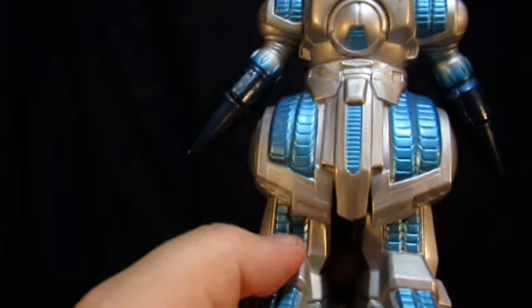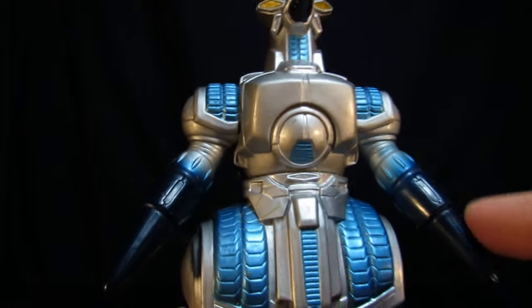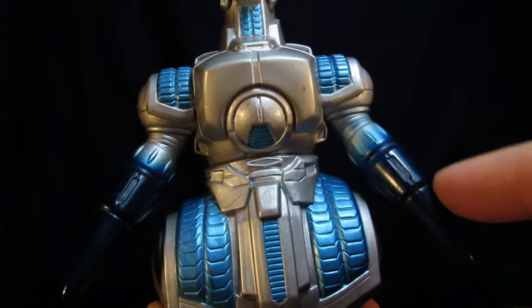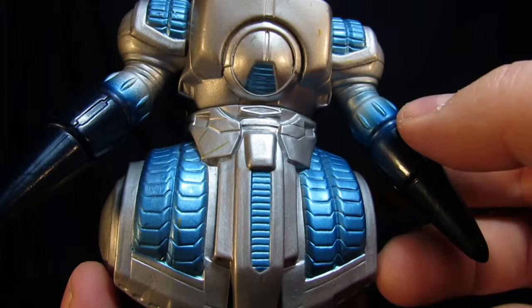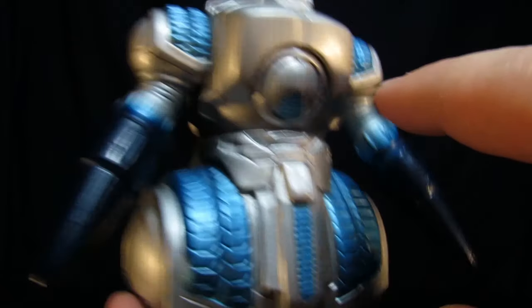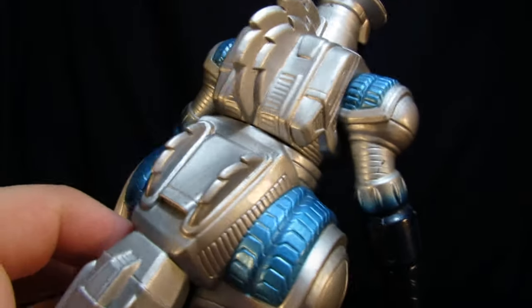Got the tread seam here on the lower section of the legs in metallic blue, and also for the enclosure for his center beam. The only real splotching of the paint is right here for his cones that cover up his spiral grenades. The blue, when they sprayed over it with the airbrush, went onto the forearm, which isn't anything major for these vinyls, but it's just something to point out on this guy.